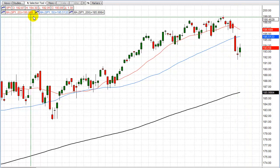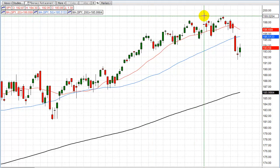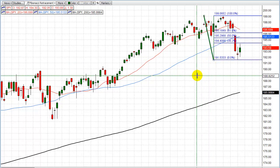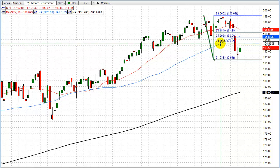So let's just take a look at a Fibonacci retracement and see what kind of numbers we can expect. We go to the high from last week, we come to the low from last week, and then today we almost made it to the 38.2 retracement, which is at 194.41.